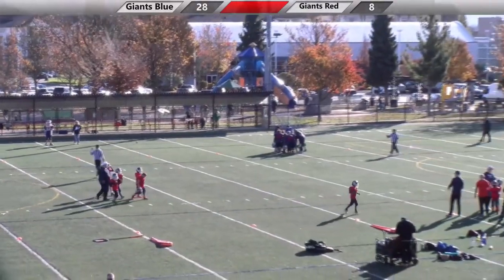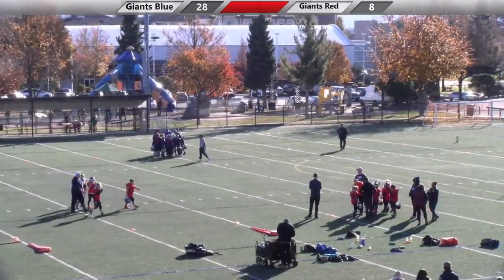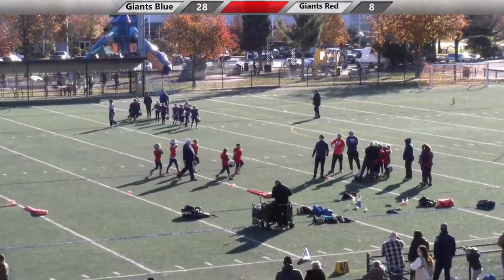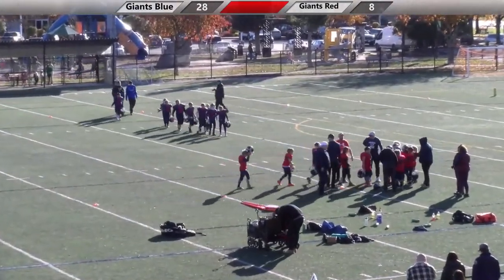Great job by that Chilliwack Giants Red. They'll play again here in the consolation round in about 15-20 minutes, and you will see those blue teams in the final at noon. We'll be back 11 o'clock for the consolation round.